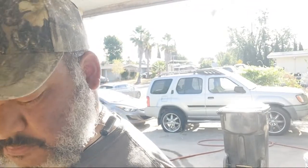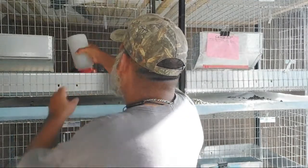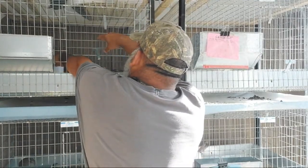This is what I use to water the quail. I have to change this twice a day. That's what I got to change twice a day. They play or jump around in there, and a lot of it spills out.